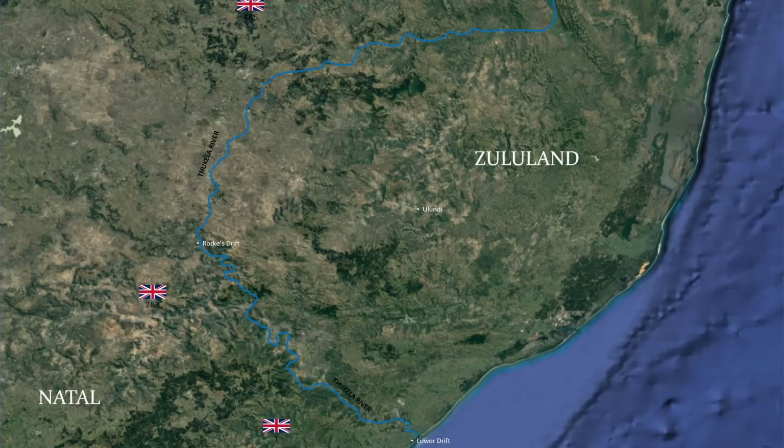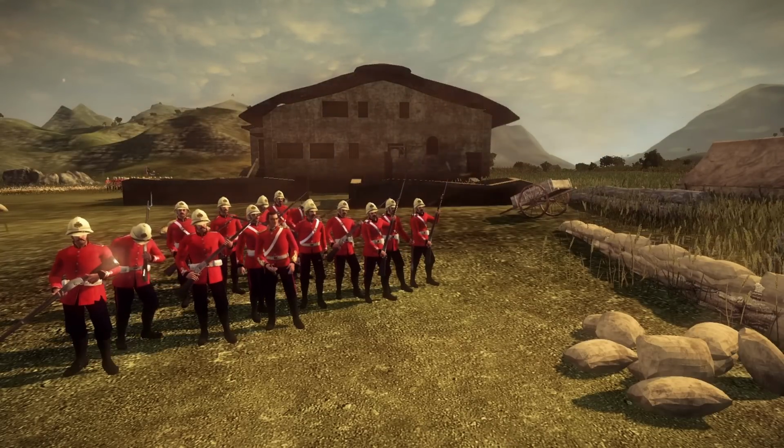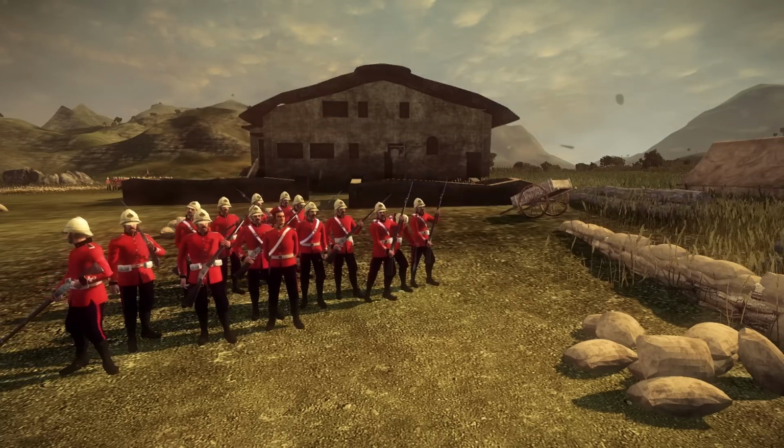Chelmsford's army would march in January of 1879 towards the Zulu capital of Ulundi, but make slow progress due to the harsh terrain and swollen rivers. Before officially crossing into Zululand, Chelmsford would leave a company of soldiers at a mission station along the border known as Rorke's Drift. Rorke's Drift would be turned into a hospital and supply depot to support the invasion.